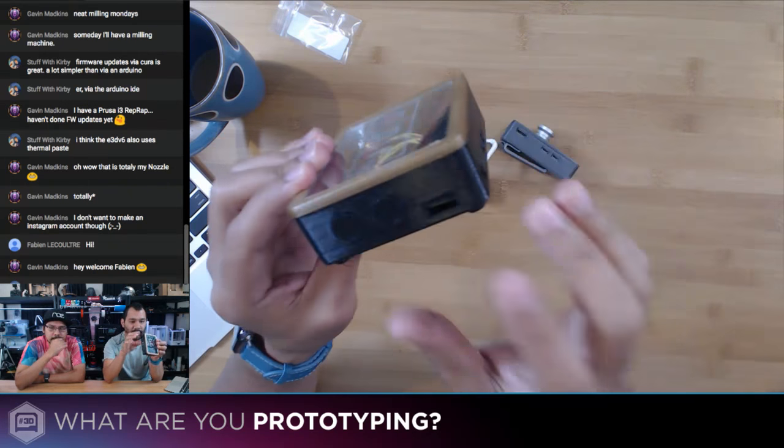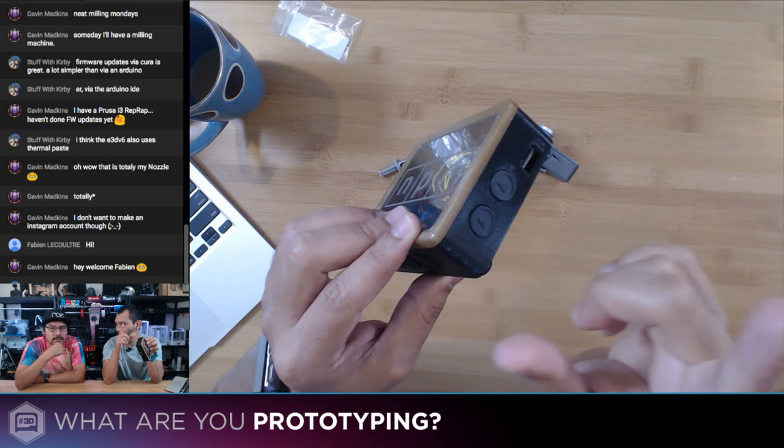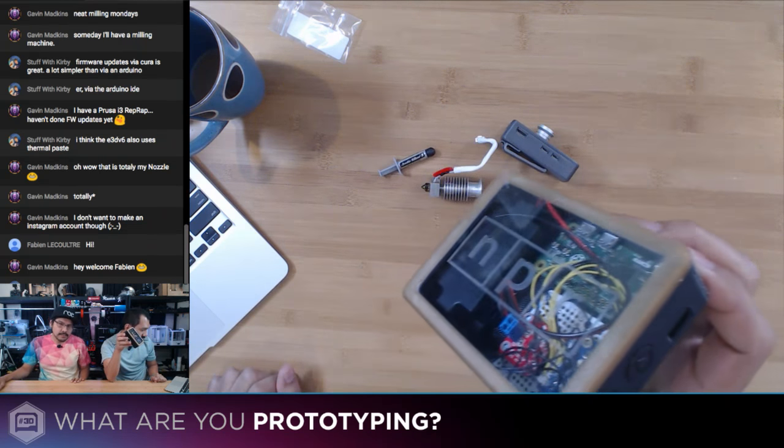This time we'll do it with the dual, because this is with the conductive filament printed separately and then held in place, or snap fitted in place.